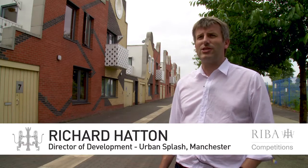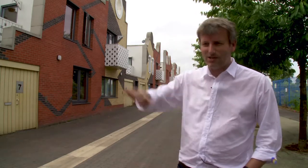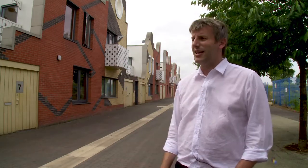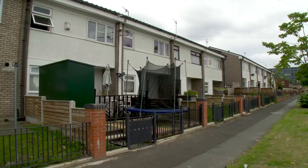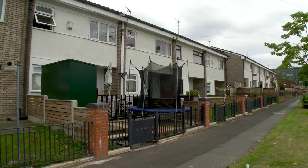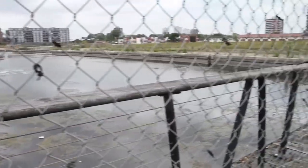This was an estate which only ever had about 200 houses in it. It was very low density, sat in a strange sort of topographical dip in the ground, and was suffering from a number of different things, the primary one being antisocial behaviour, which meant that the estate was only about half occupied at the time the project started in 2001. And so the New Islington project's ambition is to regenerate this whole area.